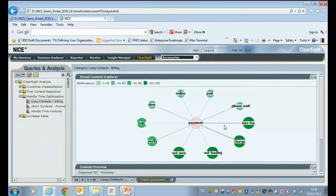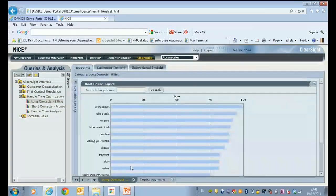One is that your customers are being charged and have a late fee. And second, this is more the agent side. It takes them time to get the payment online, and they are trying to gain more time in order to provide the right answer to the customer.